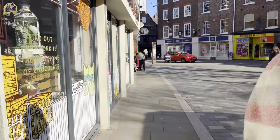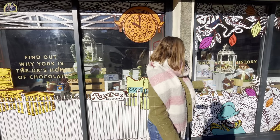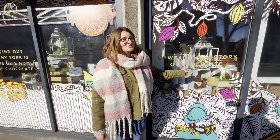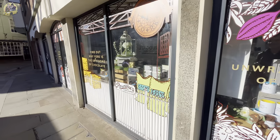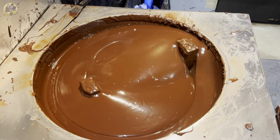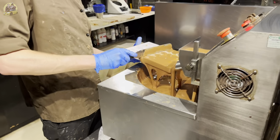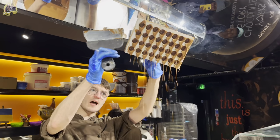So we have got tickets for the York Chocolate Story, where we are going to unwrap the history of chocolate. Oh, very good. Inside, we learn all about the history of chocolate in York, as well as watching demonstrations and, of course, taste testing. Nice layer, sticking to the inside, making the shell.